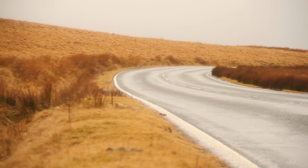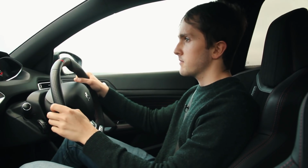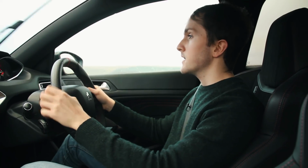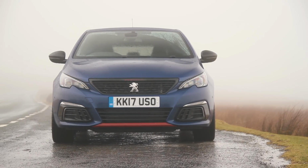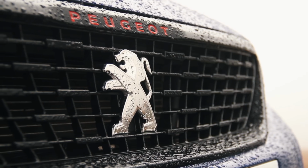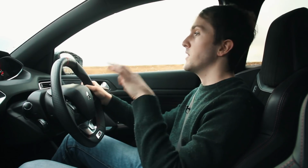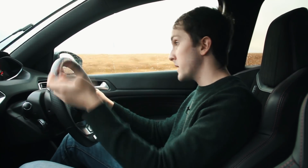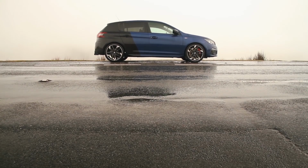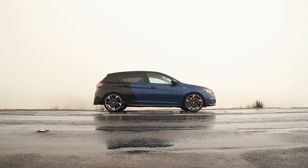This is the new 308 GTI, or rather it's the facelifted 308 GTI, and it benefits from all of the little upgrades that the standard 308 has just had in its midlife facelift. So you've got slightly improved tech, a few more safety features, a tweaked design on the outside and a tweaked interior too. However, it remains mechanically identical. It's got exactly the same engine, the same brakes, the same suspension, the same gearbox, same steering, etc, etc. One of the key differences between this GTI and the old GTI is that you've got less choice.